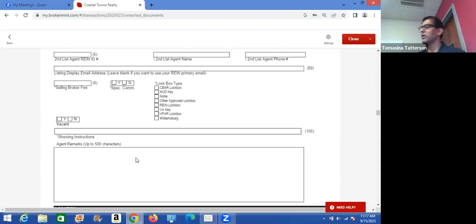Lockbox type. We always use the RAIN lockbox, so you check that. And for any other reason, if you're using a contractor box or the one with the code, you can put other. I don't know if you do business in Williamsburg or any other area. But if anyone does business in those areas, then you need to put that type of lockbox, whatever's going to be there. Some listings have the RAIN as well as the Williamsburg, so you can check both. So that notifies the agents that you can access either or.